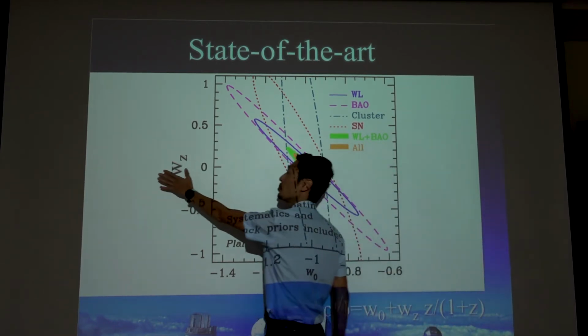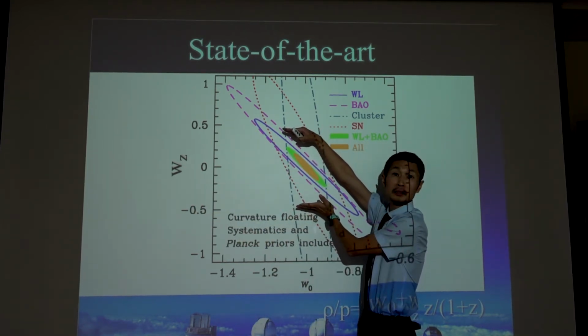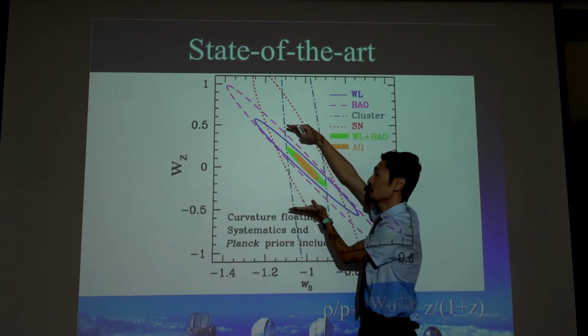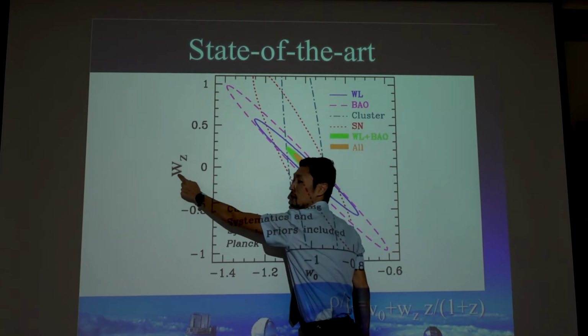But this time-variable part, Wz, we have no idea. Its error bar is so large, right? It may be 0, it may be plus 0.5 or minus 0.5. We have less idea. So this is the next target for us.